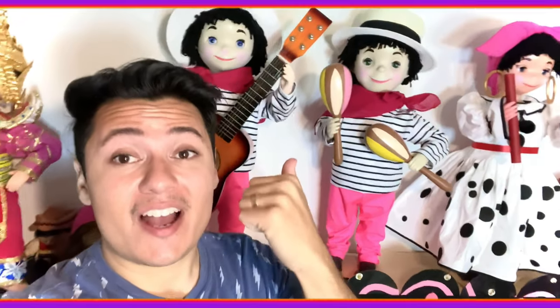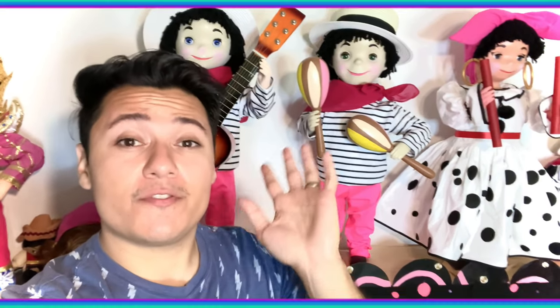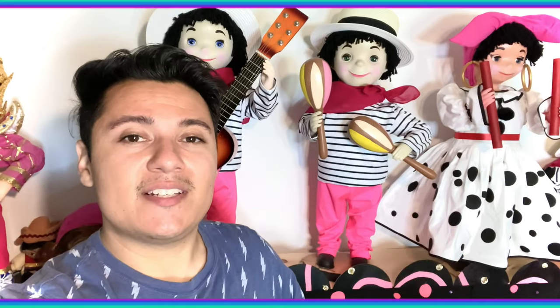Everyone, so here are the dolls. They are on a very high shelf, so I have to be up pretty high, so I'm gonna just talk while I show you. I think that's gonna be easier for me to really give you a detailed look.